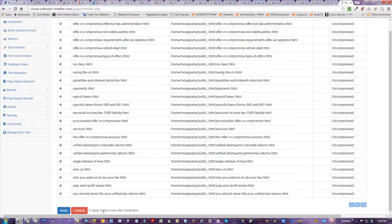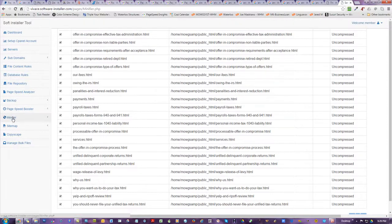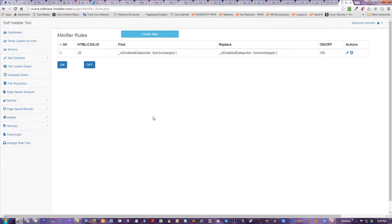By the way, you have a checkbox for applying custom rules after minification. That means when it minifies a file, it'll check to see if you have custom rules and then apply that. So your custom rules might say, in the case of all JS or CSS or HTML, look for this in the file, and if you can find it after we minified, replace it with this other thing. What could be the example? Maybe you need to have a space or no space right in here, and so you would find this and replace it with the one that did not have the space, or whatever it is. Okay, or put the space back in. Like if this took the space out, replace it with the space.